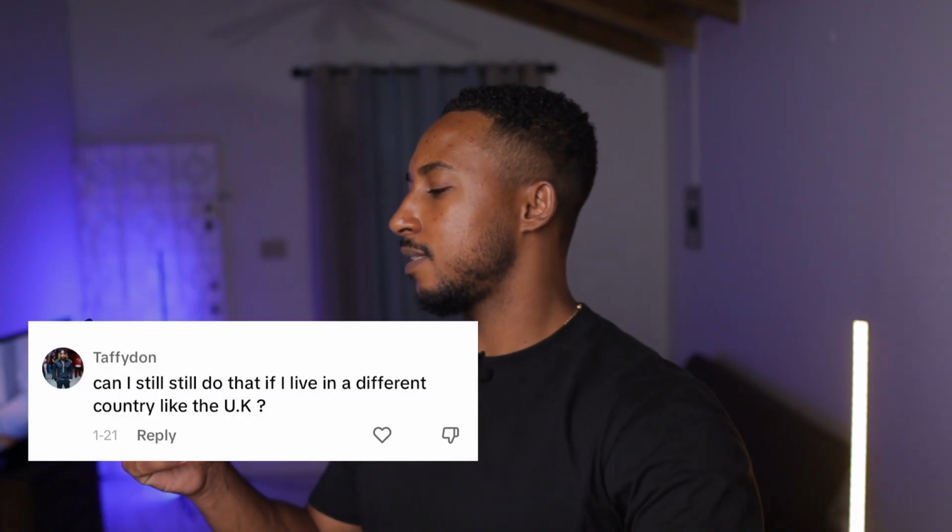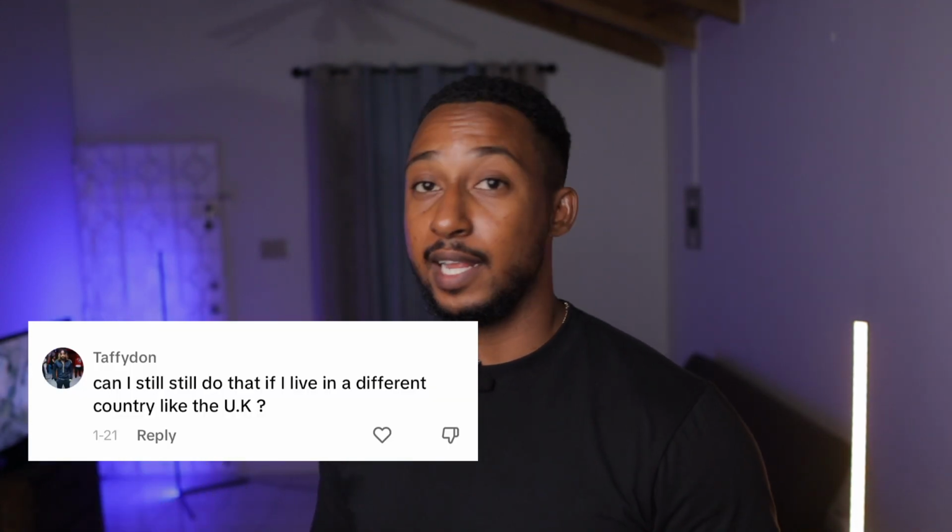Taffy Don says, can I still do that if I live in a different country like the UK? I'm sure that many of the investment houses in Jamaica will allow you to open an account with them. The thing is, it's going to be relatively difficult to send your information or have somebody in Jamaica sign off on certain documents for you. I'm sure that they could create the pathway for you to open an account online and send your documents over fax or email and get them signed by a JP. It's just a little bit more friction, but it is possible because people have opened accounts with JMMB and they are overseas. You just have to call them, let them know your situation, and let them direct you from there. But yes, it is possible.